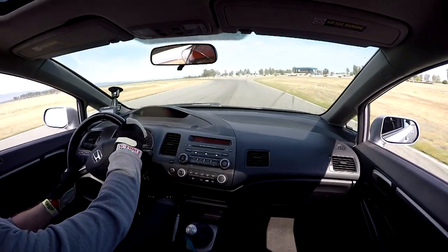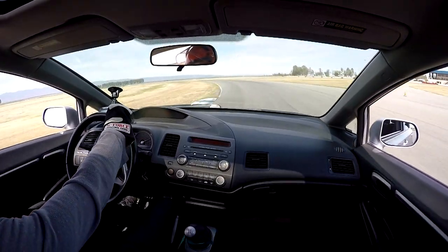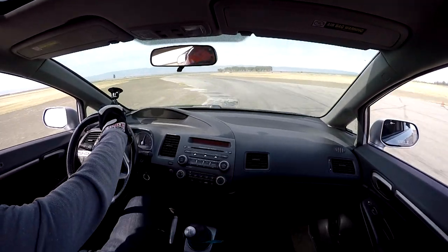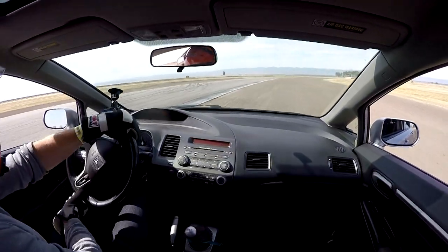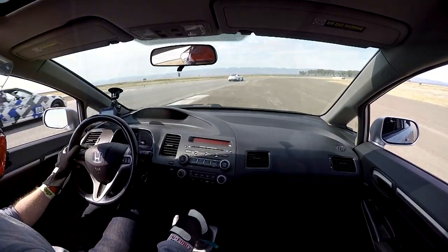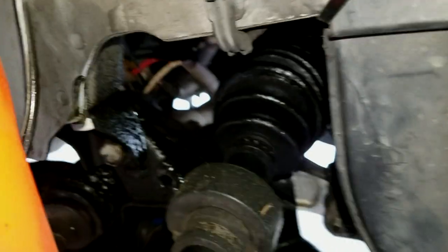I noticed the car starting to get low speed wheel hop coming out of corners, which is odd because this car doesn't really have that much power in the first place. So after a few laps, the car getting really hoppy and shaky, I brought it back into the pits and I found out I had broken a CV axle.